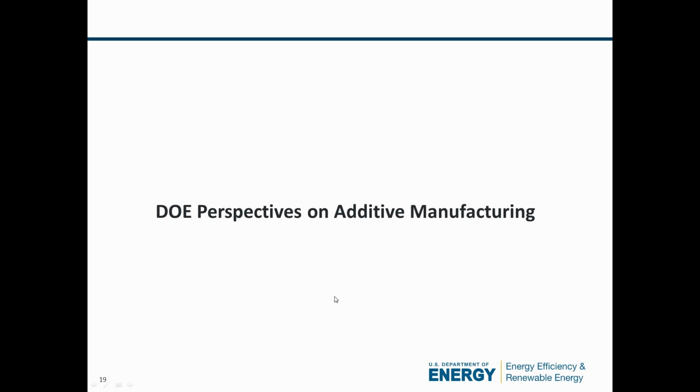Just to give you some context of where I am, the Advanced Manufacturing Office relates to the fuel cells. So we're in the Energy Efficiency and Renewable Energy Office of DOE. And the advanced manufacturing technologies that we focus on are cross-cutting and broadly applicable. So in this case, additive manufacturing we see as having application in a variety of different contexts, but what we're really interested in today is how additive manufacturing might benefit fuel cell technologies.